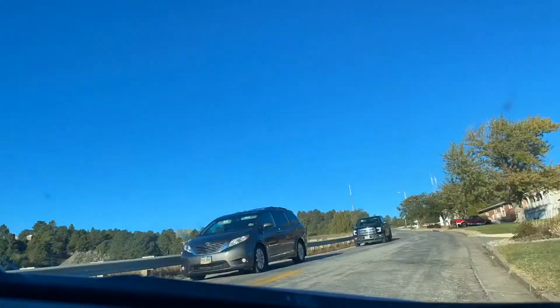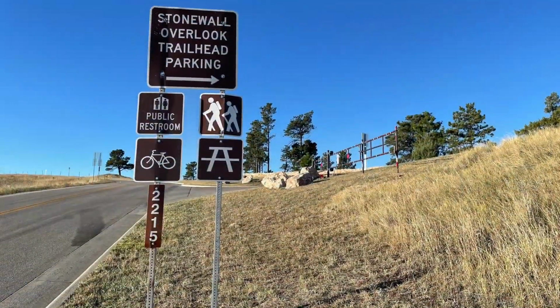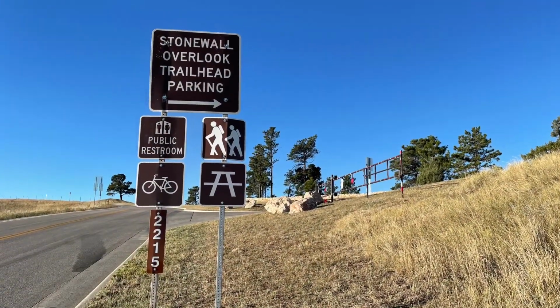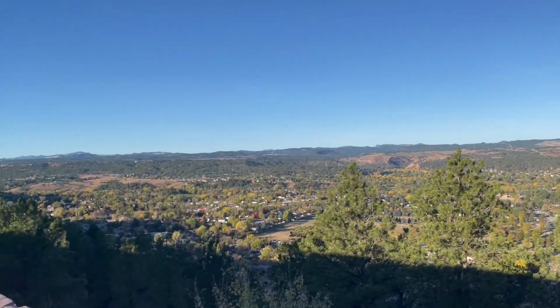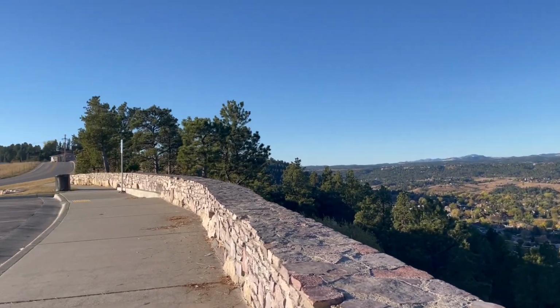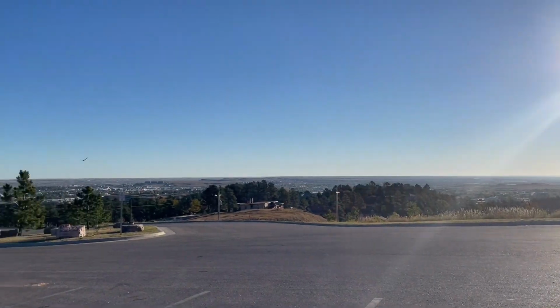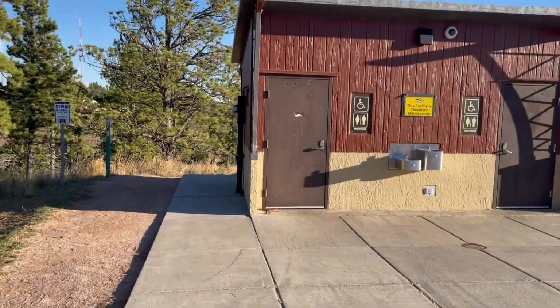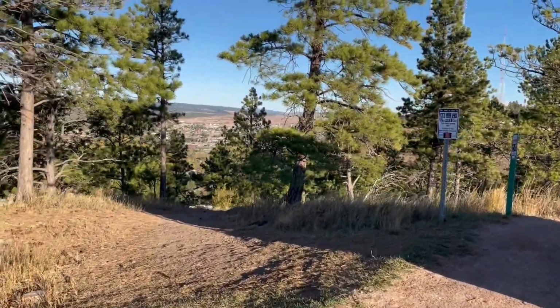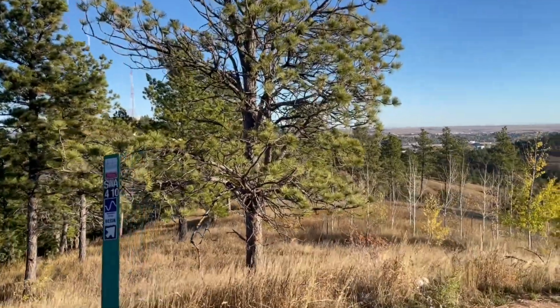Here in Rapid City, there are a number of hiking trails that you could choose from. One of the nearby trails to our hotel is the Stonewall Overlook Trail. Here is the parking area that we're going to stop at so that we could start the trail. This trail is part of the Skyline Wilderness area. This is an excellent place to park our car as one of the trailheads is just located here. Stonewall Overlook Trailhead is a beautifully preserved stone wall that offers excellent views of the Black Hills.